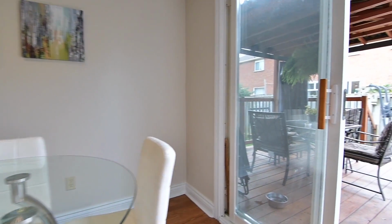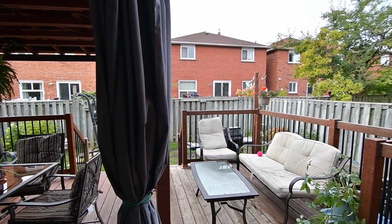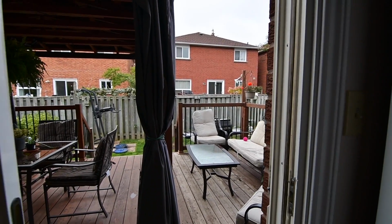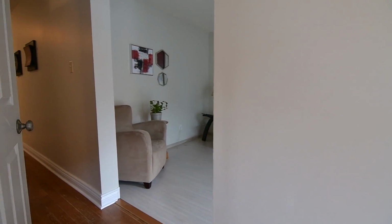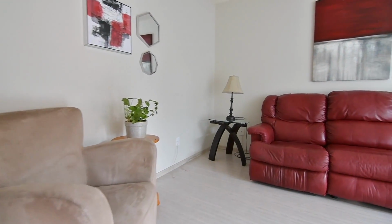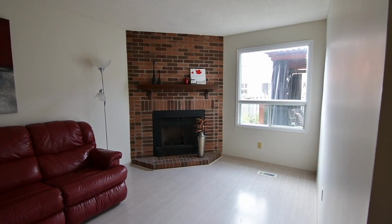And off the breakfast area is the walkout to the fenced-in backyard, which features a large deck with wood gazebo, a stone patio area, as well as gardening beds. Also enjoying a west-facing exposure is the spacious family room, which has a corner brick fireplace.